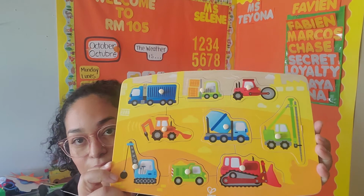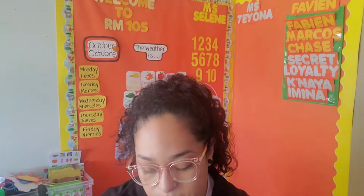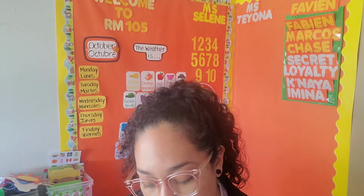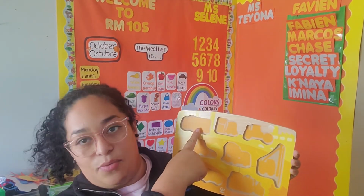And today we're going to work on a puzzle that you guys should have at home. It looks like this. It has a bunch of colorful trucks. Take it out. I'll wait. When you get it out, take all of the pieces out, because we're going to learn about some trucks today and some colors. We're going to see what trucks fit where. You guys ready? I am almost ready. Just taking trucks out. All right, we're going to start off with this one.